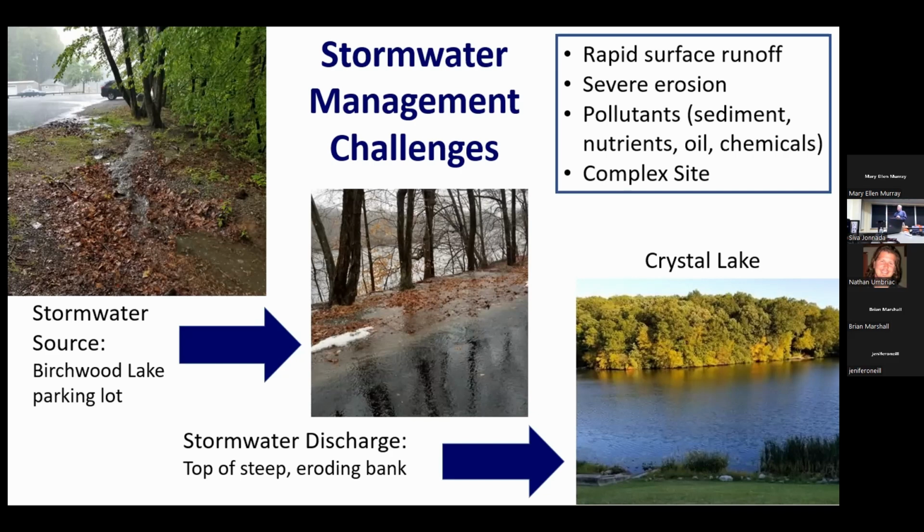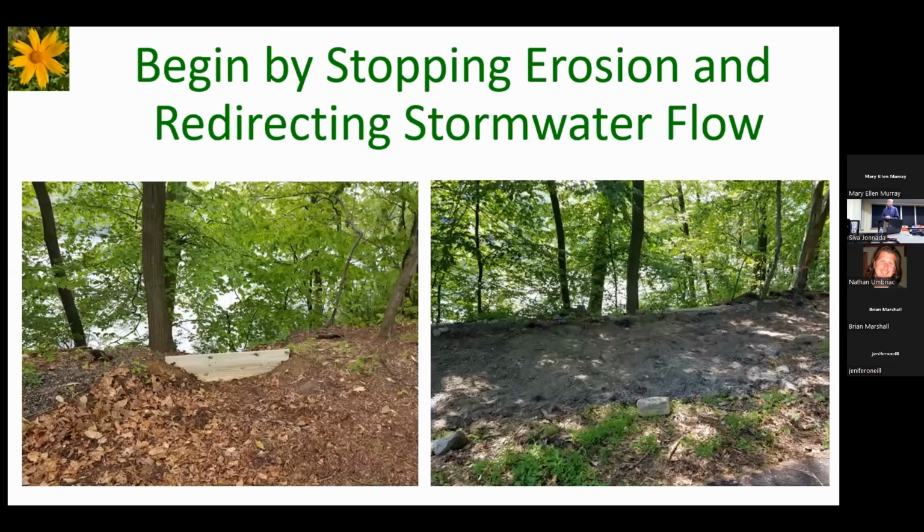So one of the big issues is that there's a lot of very fast flowing water when it comes in, causes the severe erosion, and then all the pollutants that come off of the parking lot, pollutants, sediment, nutrients, oils, chemicals. And the sediment turned out to be a lot bigger issue than we anticipated because of the gravel that was there. So the first step we took is, okay, we have to stop the erosion.